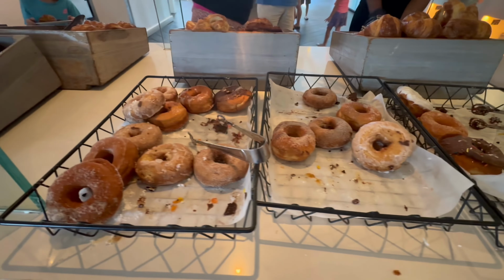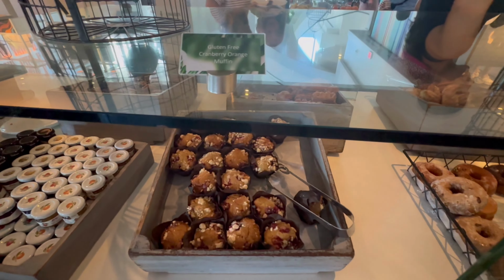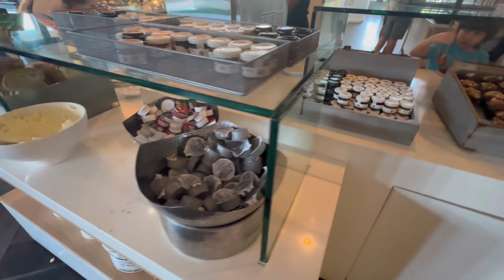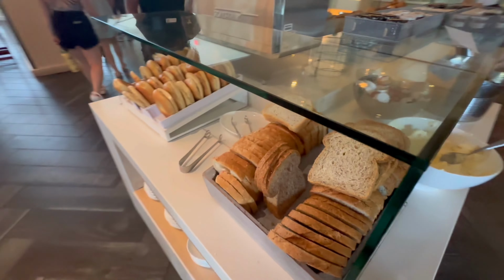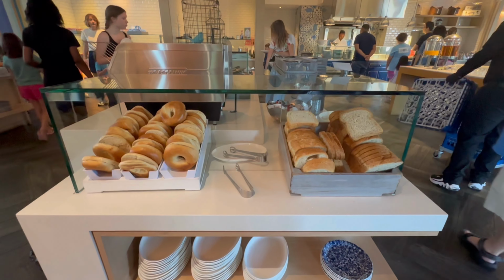And then more of the sweets. There were a lot of donuts for the kids, and I think it was a big hit. But really, more bread, jams, bagels, bread, butter, cream cheese, anything that your heart desires, they would have it here. So it was a really good restaurant and property. And if you're paying for it, I'd say it's worth it.